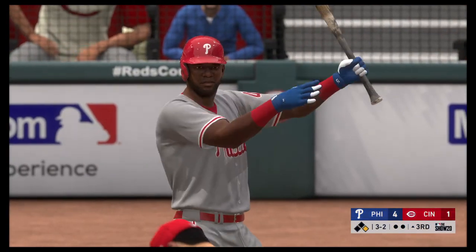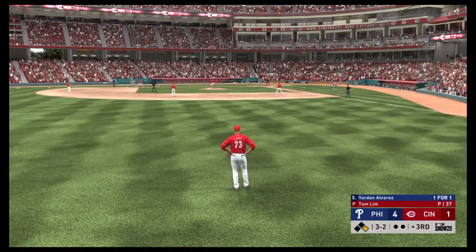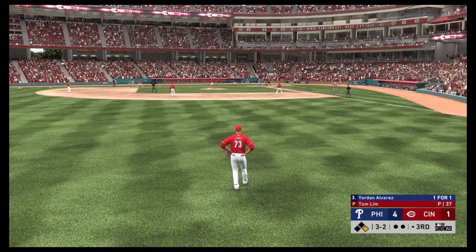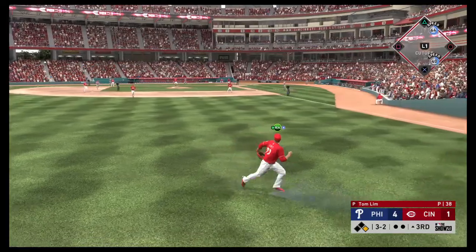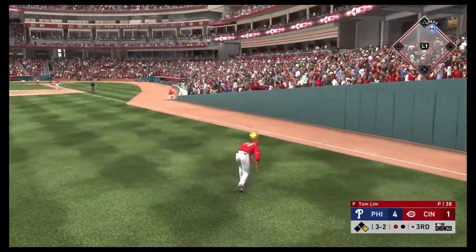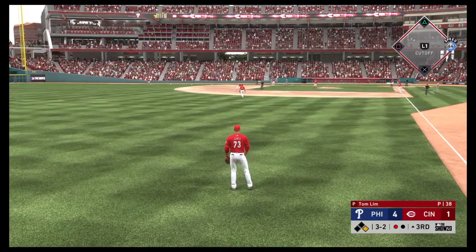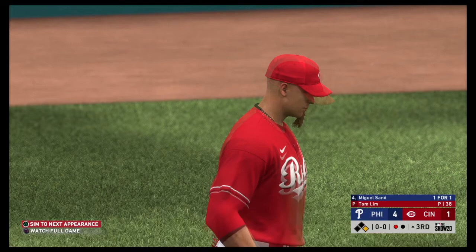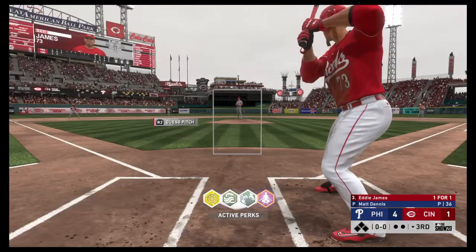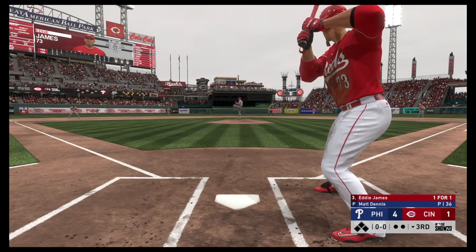Let's turn it. Settling in now, Yordan Alvarez. Left fielder, Yordan Alvarez. This is hit the other way out toward left field. Left fielder giving chase. He's there and records the first out. Bottom of the third now, and that'll bring forth the veteran outfielder, Eddie James.